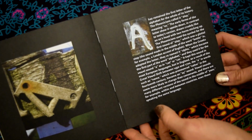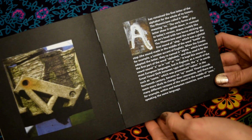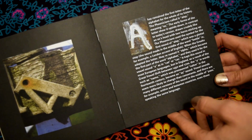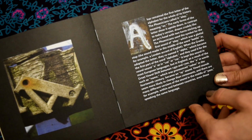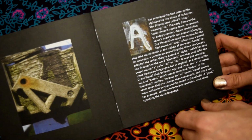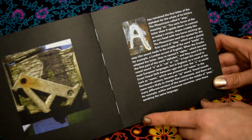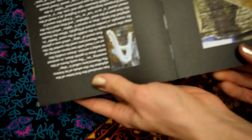So the letter A has remained the first letter of the alphabet for the whole of its history. The Phoenicians called it Alep, meaning ox. Early forms of the letter show it upside down, in contrast to today's version, drawn crudely like an ox's head with two horns sticking up. So a bit more like that.